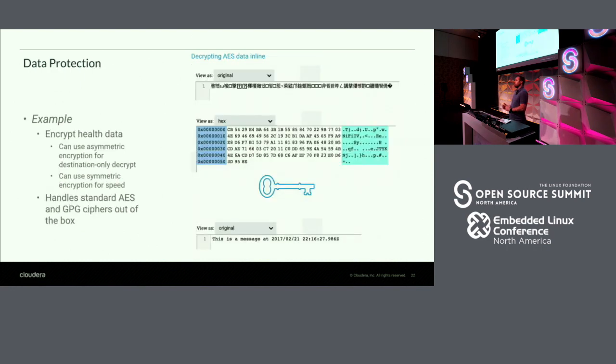And then finally, data protection, right? How many people, when they're writing the Python script or the shell script to move from this database to this HDFS store, are building encryption into that, are doing transparent AES encryption of the data as it flows through the system?